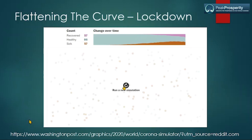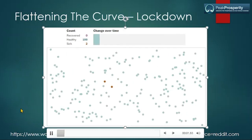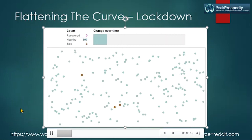You can stay the F home yourself, but I think governments have to step in and do the lockdowns. And let's run a simulation that shows a lockdown. This is with 25% of the dots now stationary. 25% of the dots are people that aren't moving. Or maybe this is 50%.